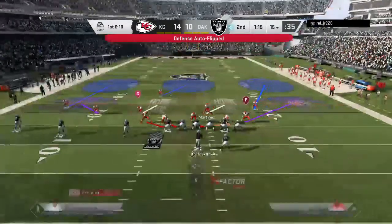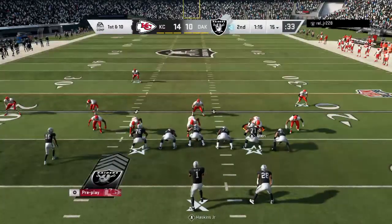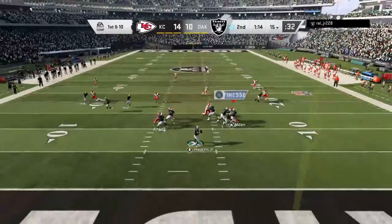Almost what we call the green light, red light theory. Green light means go, red light means stop. Looks like he had green on that play.